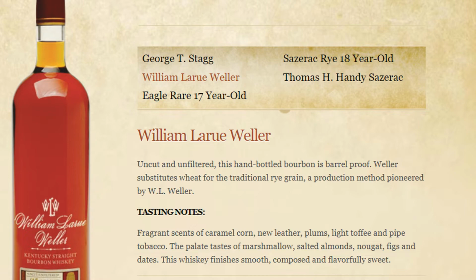So the only thing is, it's a bugger to source. As with all things Weller, due to whatever way they allocate it, it can be difficult to get. Now, maybe not so much with Special Reserve, but once you go up into your Weller 12s and your Weller 107s, they appear every now and then. And if you're over here in the UK, you get a notification that it's popped up online. You really have to be a sharpshooter, have a quick trigger finger to get on there, because they'll just be gone in minutes. And then if you want to get into big hitters like the William Larue Weller, the Buffalo Trace Antique Collection, when it comes out, it quite literally is a lottery. You put your name in the hat, hope it gets picked out, and hope that you have enough money left after buying all the Christmas presents to actually afford the bloody stuff.